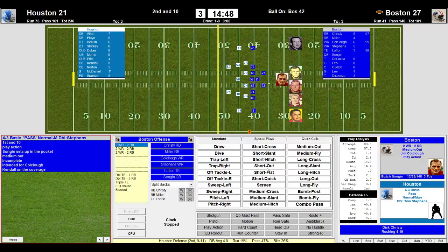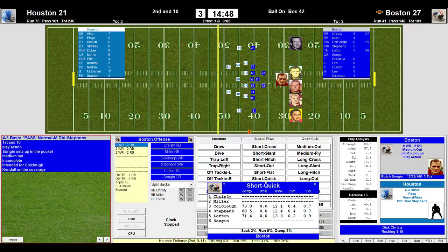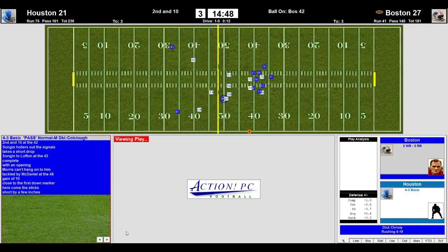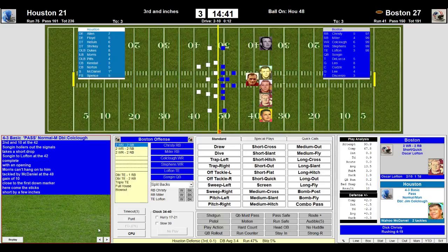Let's go short and quick to Lofton. Songin back to pass. He hits Lofton. Gain of just under 10 yards. It'll be 3rd and inches from the Houston 48. That's Oscar Lofton's second reception for 15 yards. He does have one touchdown reception.